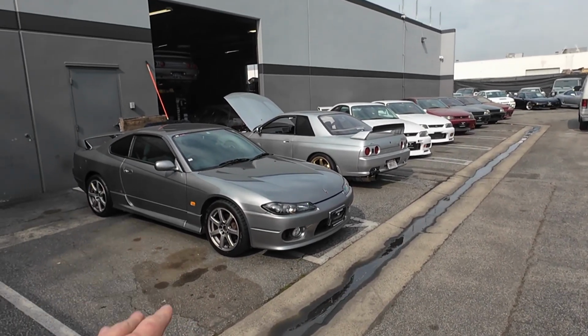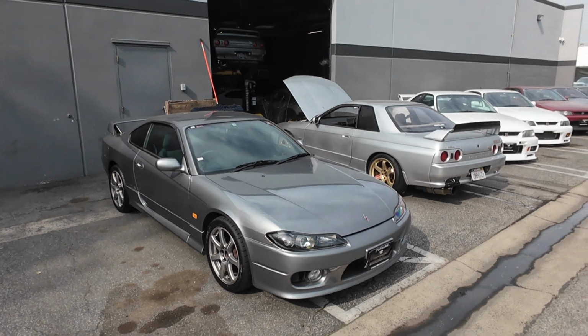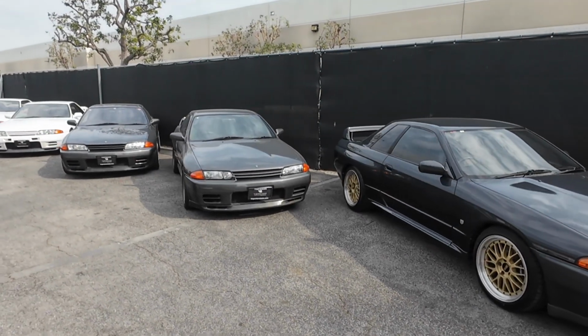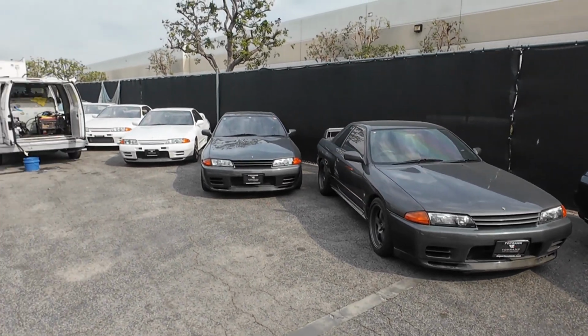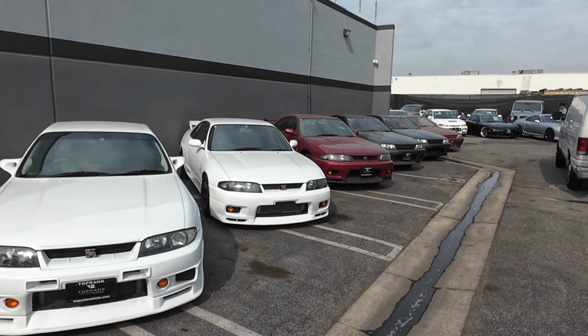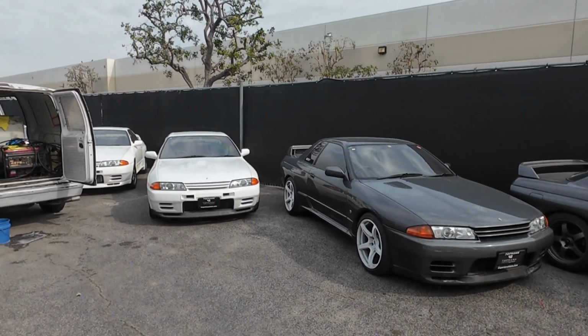So this S15 sitting out front, I think I might take this for the weekend. Got some events that we're going to go to, and I needed something to drive. But we kind of staged all of our cars here, so it looks like a more traditional dealership when you walk in. If you remember earlier in the video, things were kind of just randomly parked all over the place, which is just how we've done it for a long time. But we staged all of these.